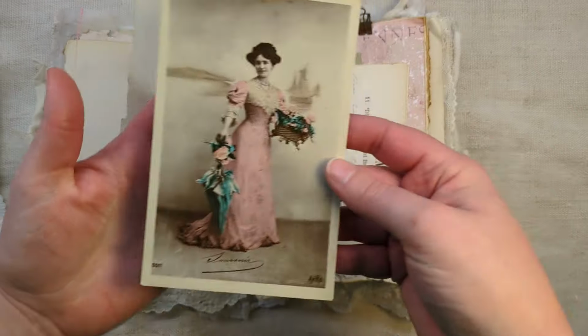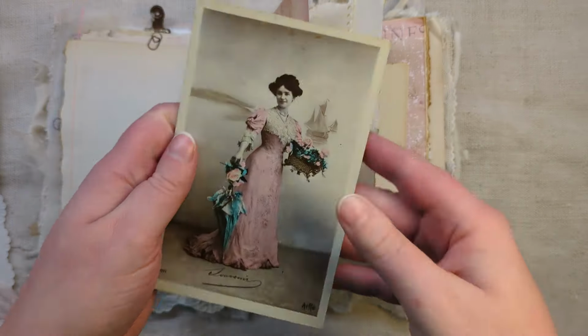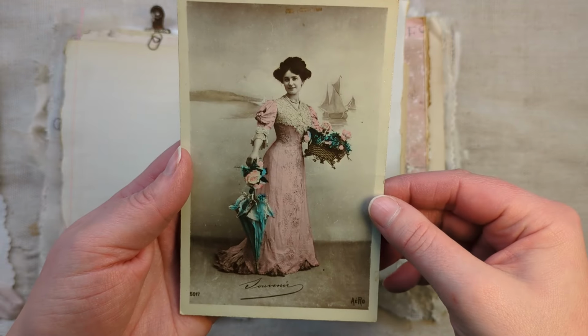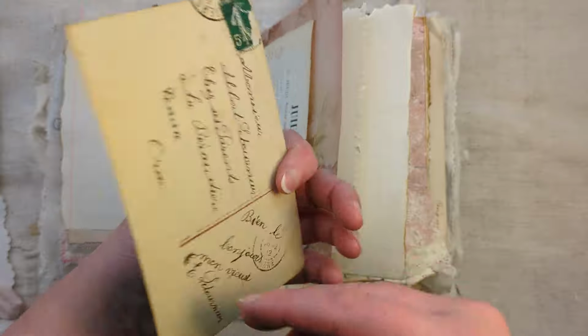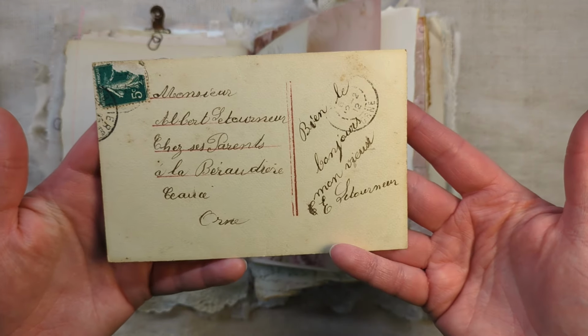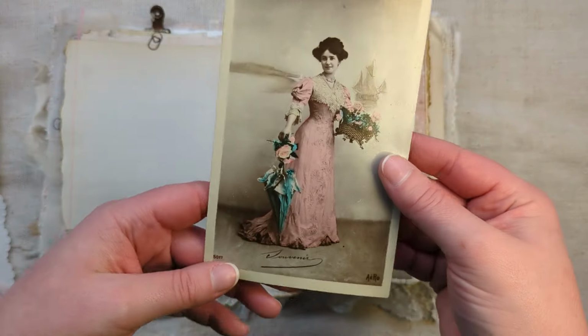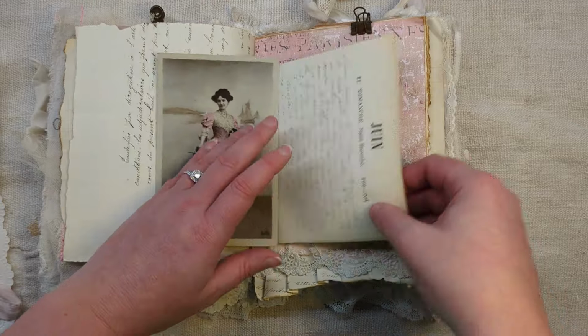And then in there, oh, gosh, that's an original postcard again. And it's one of those ones that they've coloured. Isn't that gorgeous? I love that. It's really pretty. And then you've got the original stamp on the back and the address. I love that. Oh, my goodness.